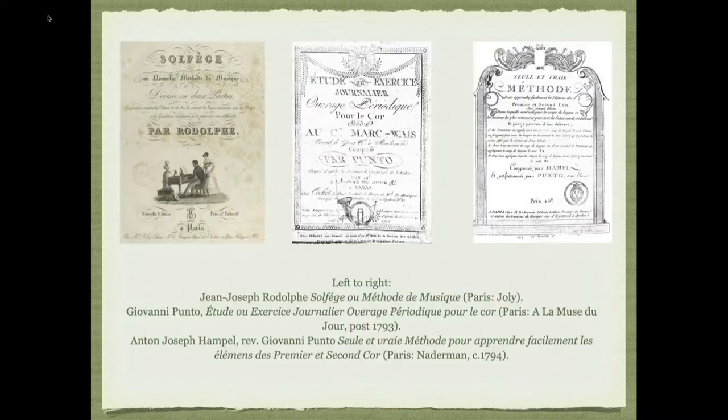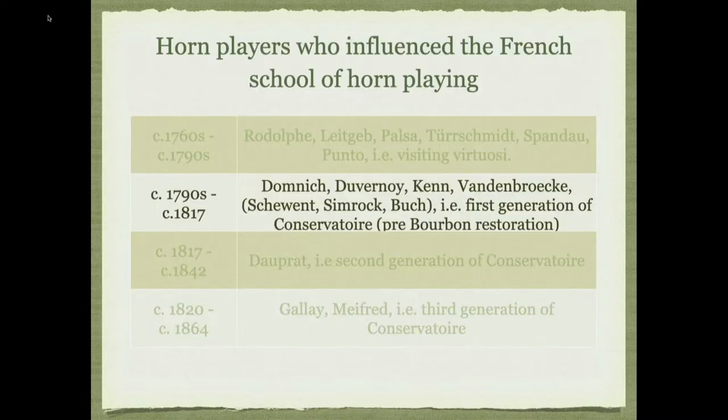Whilst Rodolphe was considered a leading horn player in France in the second half of the 18th century, his pedagogical importance came as a notable teacher of solfège. Punto, based in France for the last quarter of the century, appears to have had aspirations to teach at the early conservatoire, but was overlooked in favour of a raft of horn teachers, including one of his former pupils, Domnitz. Domnitz joined the teaching staff of the Institut National de Musique, a forerunner of the conservatoire, in 1794.